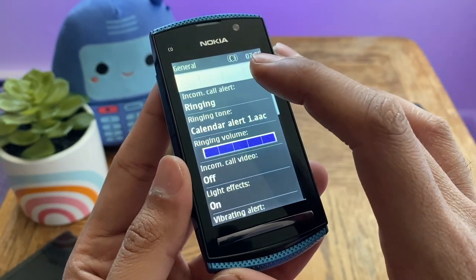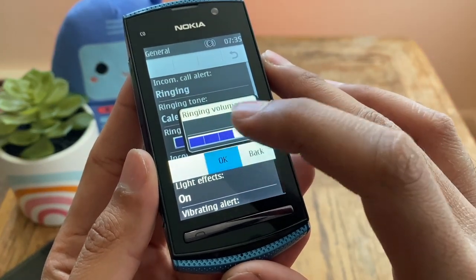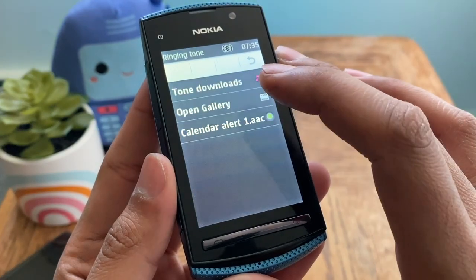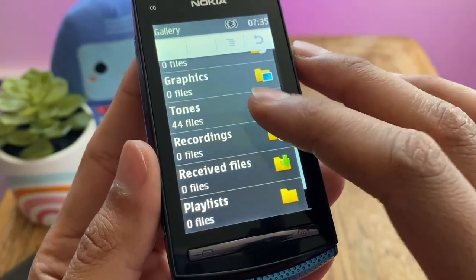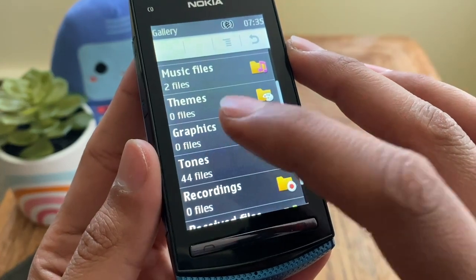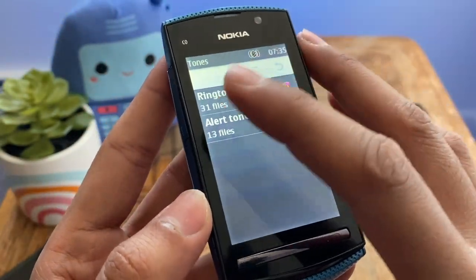So we're in General, Personalize. Let's tone the ringing volume down because I really can't make a noise in this apartment. We have Calendar alert 1 selected. It's going to open Gallery, 44 files under Tones, and we have a few more, I think, somewhere here. Or is it just, yeah, it's just 44 files. I thought there were like 60, but yeah, 44, that's still quite a lot.